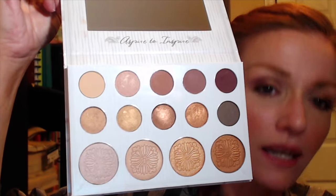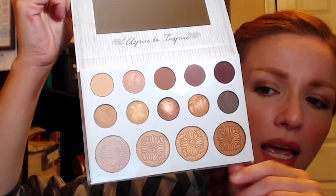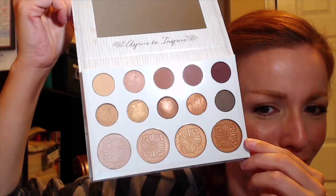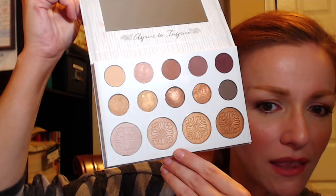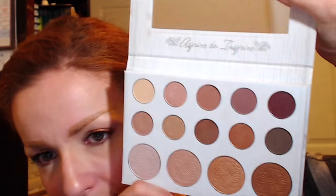Now, obviously, because I make Edward Scissorhands look like he has a tan, this is going to be an eyeshadow for me. This will probably be a bronzer when I want to really bling it out, and then this will probably be a blush, and this will be a highlight. But still, you get the idea, right? Let's just look at it some more.